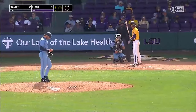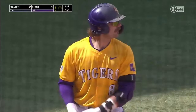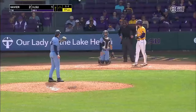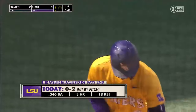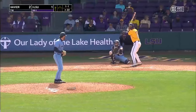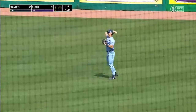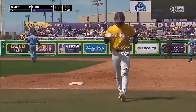Hayden Travinsky will bat first for LSU. He'll be followed by Brady Neal and Tommy White. Does that combo sound like production? We will see. Travinsky is played with the shift on the left side. The sweeper is wide. This is playable. The right fielder has plenty of time to get under this towering fly ball. And Watchman grabs it for out number one.